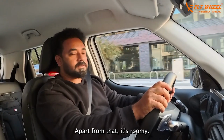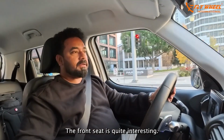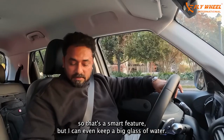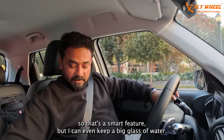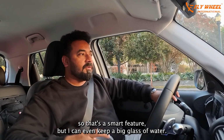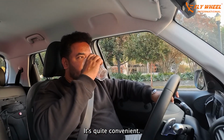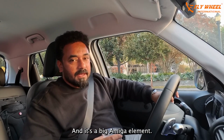Apart from that, it's roomy. The front seat is quite interesting. There are integrated cup holders along with the seat. So this is a smart feature where I can even keep a big glass of water. It's quite comfortable. It's quite convenient. And it's a big American element.